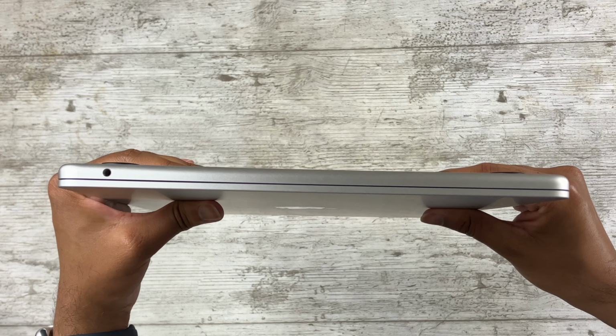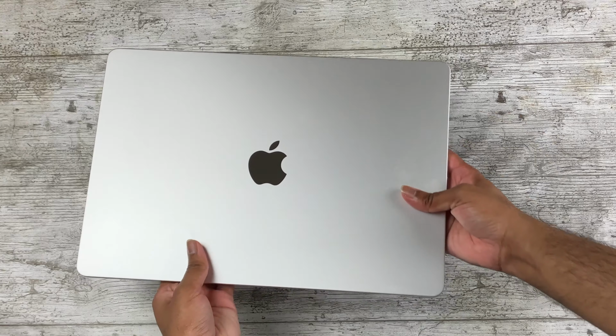So I've been using the 15-inch MacBook Air for a bit now, and this really feels like the perfect computer for most consumers, so let's delve into my thoughts.